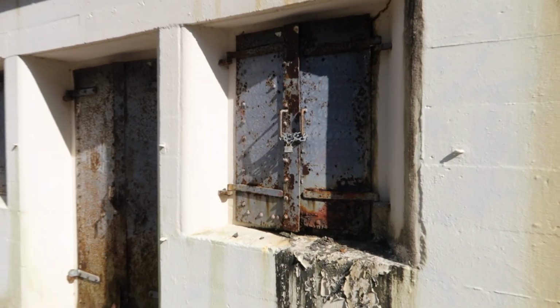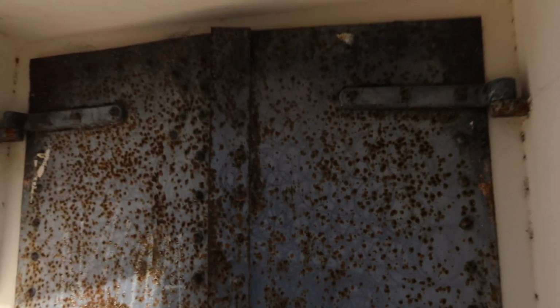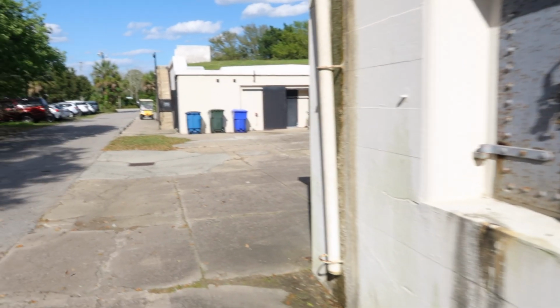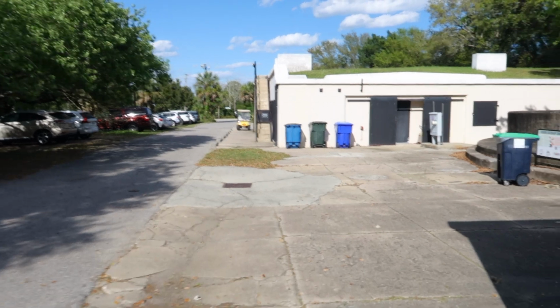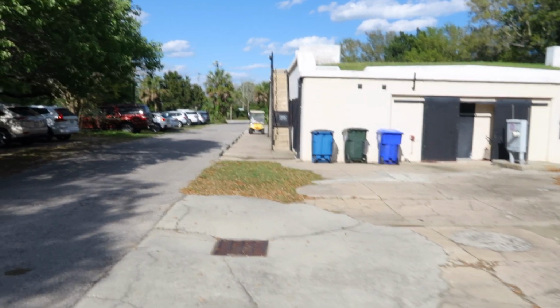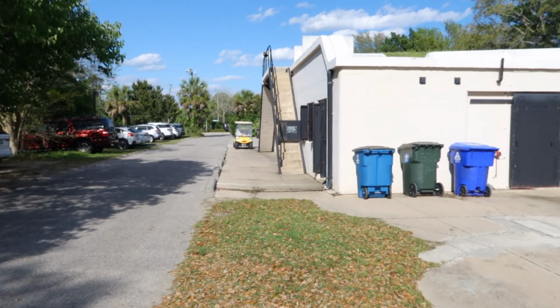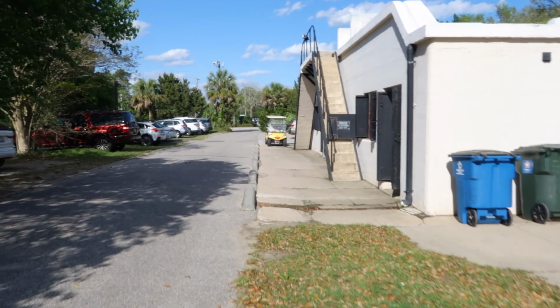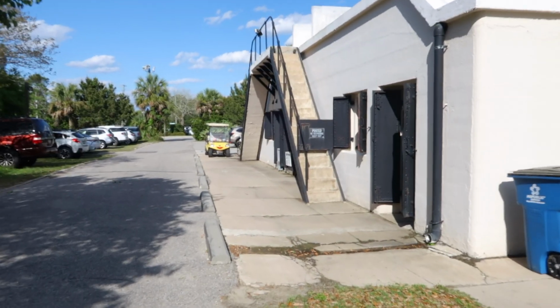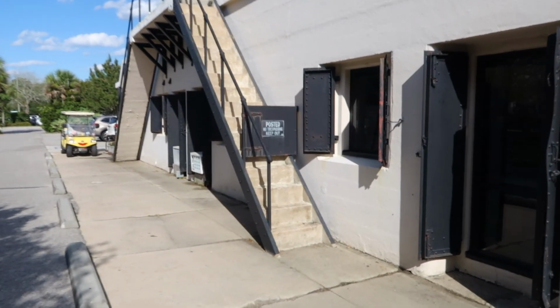Check out those shutters on that thing. This big old door. Look at that. Is that solid or what? That is pretty awesome. So the actual library is over here in this area. There are people visiting there, so I don't know if we can go inside. See if I can show you around a little bit. I mean, I got to, right? It's not every day you get to come to a library that's inside of a bunker.